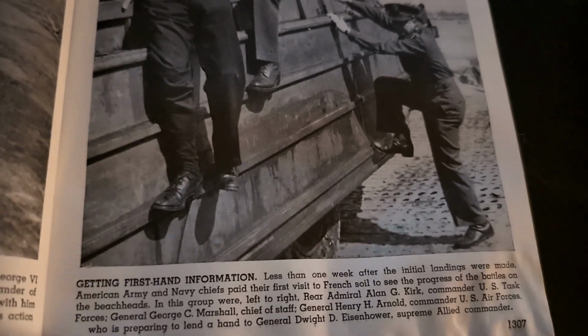A truck full of commandos. June 12th, 1944. Getting first-hand information.